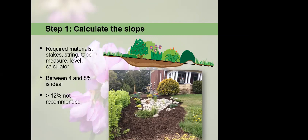So your required materials would be a couple of stakes, just bamboo stakes or wooden stakes, some string that's long enough to run in between them, a tape measure, a level, just a regular carpenter's level should be fine, and a basic calculator. And when we're calculating the slope, a grade of roughly 4 to 8% is really ideal. Certainly there are a lot of lots in Thunder Bay that essentially have no slope, running from the downspout into the yard.